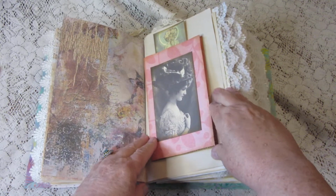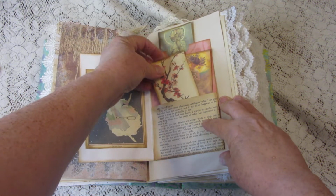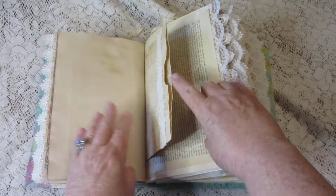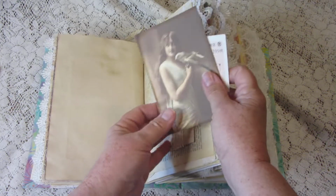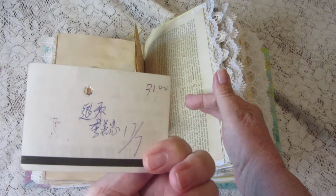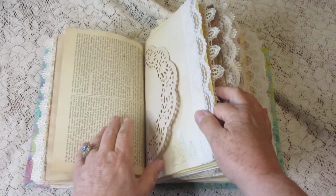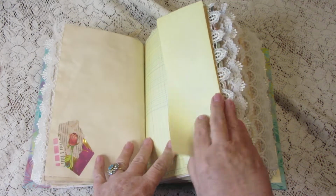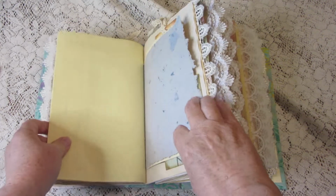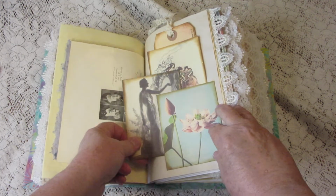Continuing on, here is a little thing that flips open and has some journaling cards in it. There's one up there. Here's another coffee dyed bag with a journaling card and some vintage ephemera, something foreign. And under this flap is some vintage ephemera, cut off from something, some receipt. More of the yearbook.